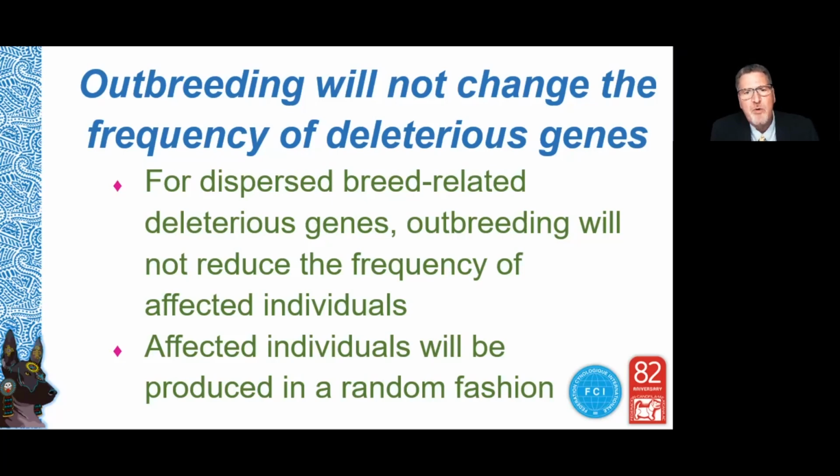And if you want to know what that would look like, affected individuals being produced in a random fashion, all we need to look at is our cat population, because 95% of our cats are random bred or domestic short hair or domestic cats. But we see all of the inherited diseases of cats in our random bred cat populations in the veterinary clinics every day. Inflammatory bladder disease, hyperthyroidism, inflammatory bowel disease, diabetes mellitus, all of the hereditary diseases of cats we see in random bred cats, but we see them randomly.